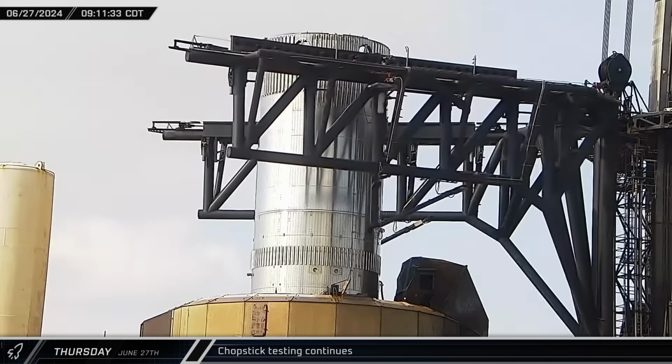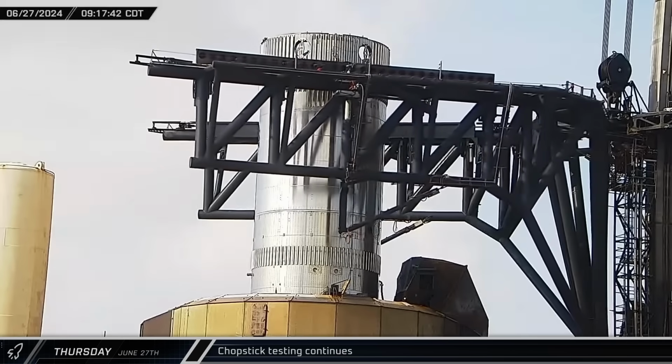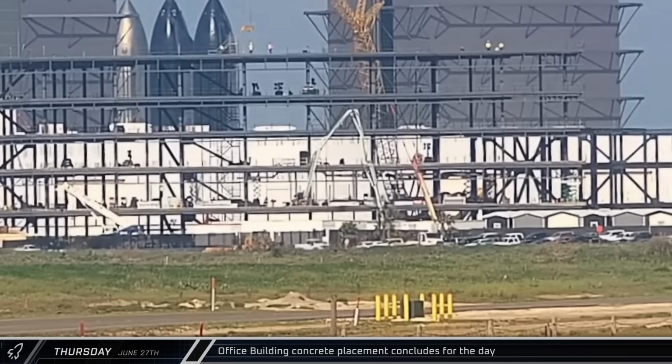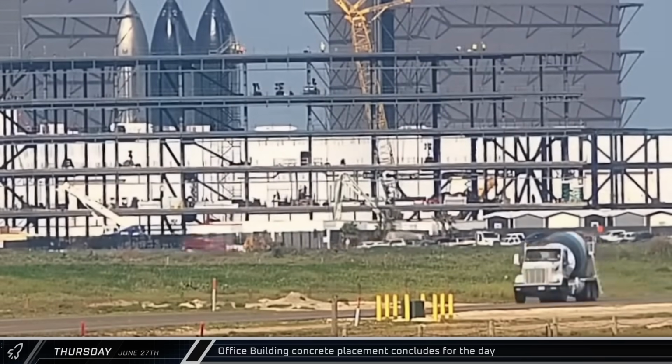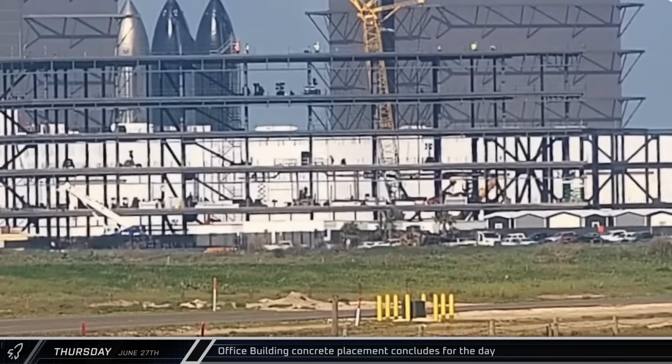Another 2 Chopstick actuation tests were performed on B14.1, one following after the other in quick succession, bringing the day's total to 3. Following a comparatively short pour that lasted under 2 hours, office building concrete placement concluded for the day and the pump truck was packed up and headed out.